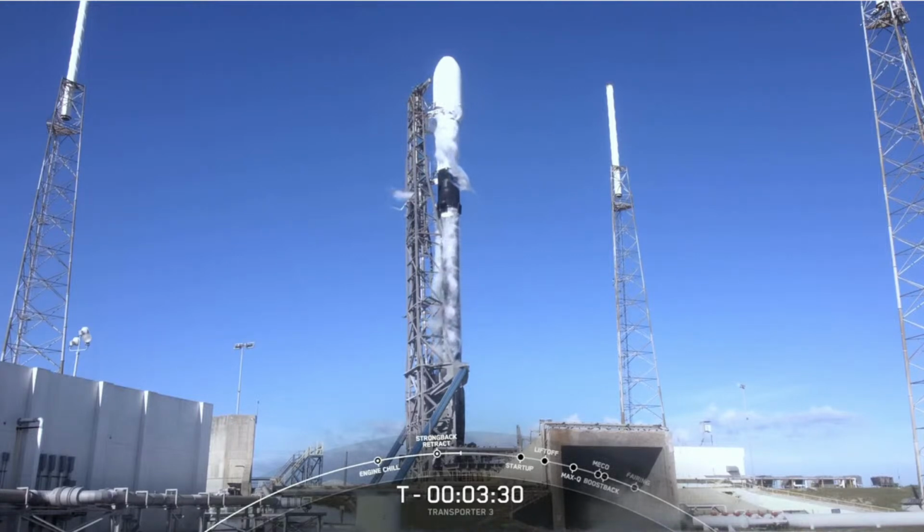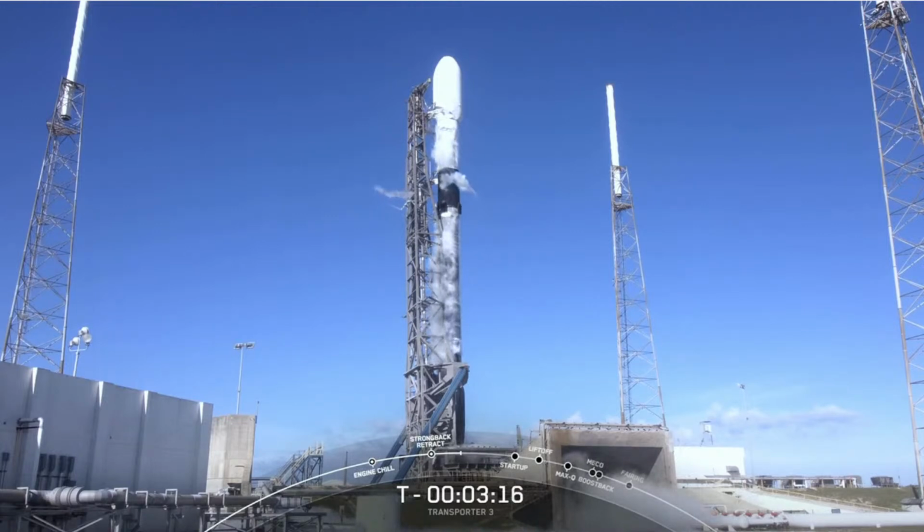The transporter erector has the launch mount, and that's what the first stage is attached to, and the strongback that is hinged to the launch mount. And if you listen closely, you can hear the hissing and popping of pressure venting from the rocket and the plumbing in the transporter erector.